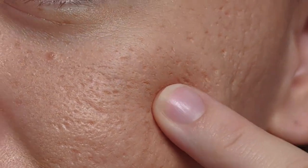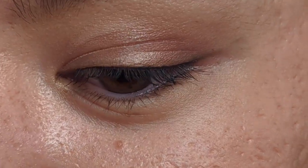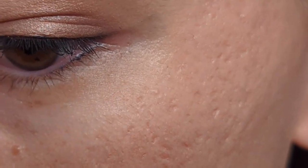I do see it. And that's why I wanted to test out this foundation, because I have a bit more texture than the average person. So I'm going to notice, and I hope it's coming across on the camera because I can see it in the mirror. I can see the product settling inside of the pores, definitely around here. Okay, I hope you can see it, but it's so close.